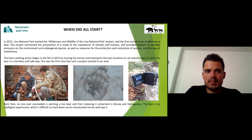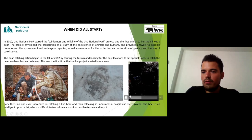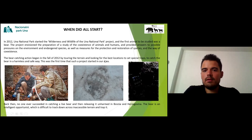So the bear catching action began in the fall of 2012 by scouting the terrain and looking for the best location to set these trail cameras, as you can see here in the tree. What do we want to achieve? We want to catch a bear in a harmless and safe way. This was the first time that such a project started in our area in Bosnia and Herzegovina. And back then, no one had ever succeeded in catching a live bear and then releasing it unharmed.